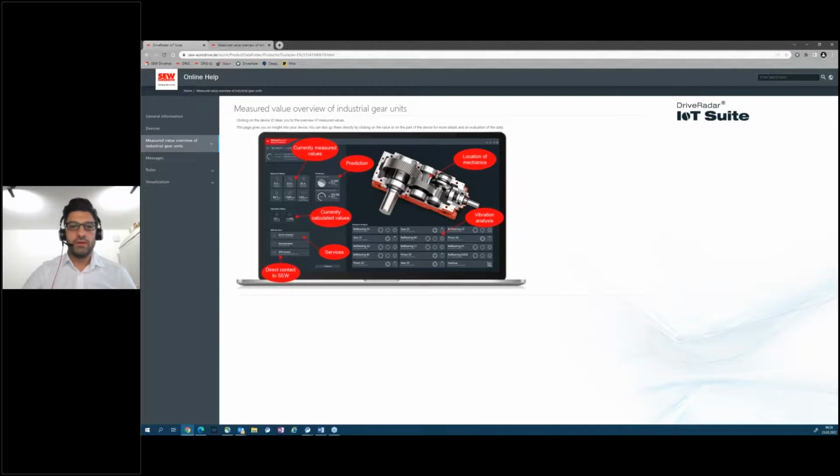With the DriveRadar IoT Suite, maintenance in particular receives a lot of valuable information for the service on industrial gear units. The effort required for the regular inspections prescribed in the operating instructions is reduced to a minimum. In conclusion, the DriveRadar IoT Suite allows the maintenance department to concentrate less on obtaining information and much more on their value-adding doings. So many thanks to the audience.